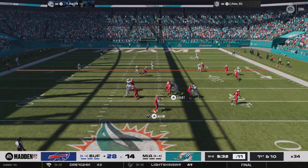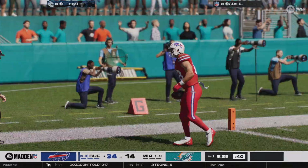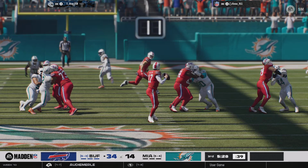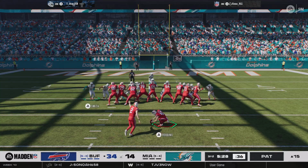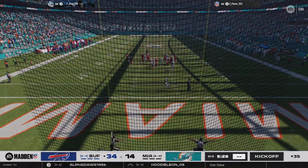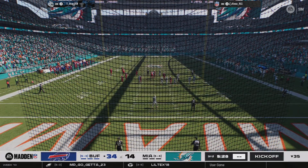On first down, Allen. Got his man at the 6. And he will score! Dawson Knox. Touchdown, Bills. That is 2nd touchdown of the afternoon. And that is off the left upright. It's no good. And they are unable to tack on the extra point.